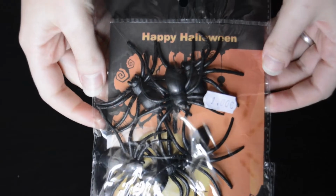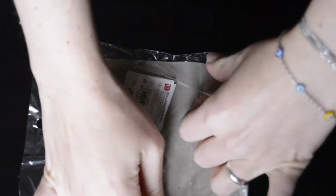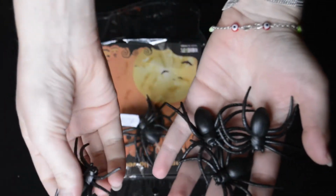Some black house spiders are also great for decorating. This pack of 6 was only $1, and they have the perfect size to spook out all your guests. Bonus tip: stick them onto walls and mirrors for extra creepiness.